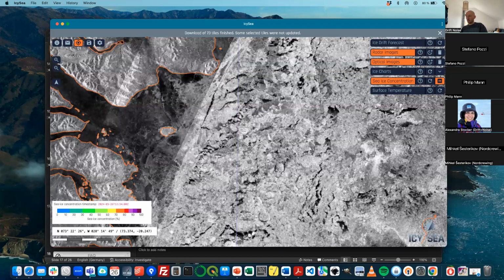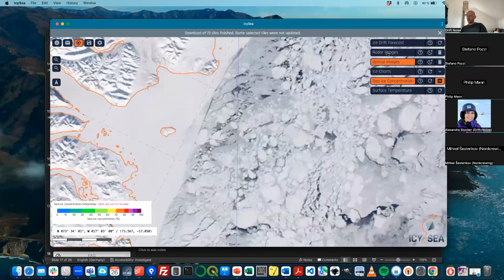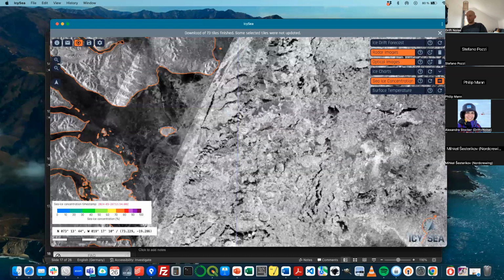You see those structures up here, for example, this ice flow and this sort of edge that's building there. You really see that on both images, and get a more comprehensive view of what's going on.